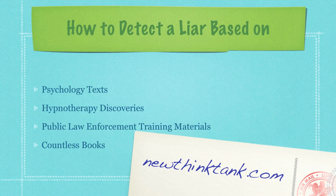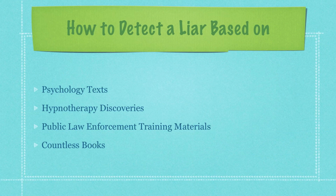All of this information comes from countless numbers of psychology texts, hypnotherapy discoveries, public law enforcement training manuals, and countless other books. Chances are, if there has ever been printed a body language or verbal analysis book, I have read it, and all of the information is congealed down into this one presentation.